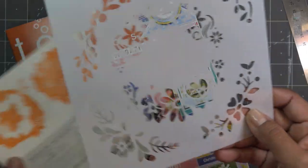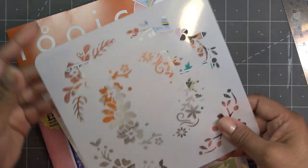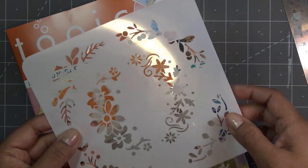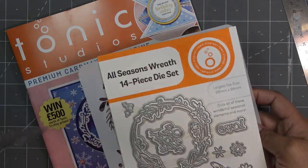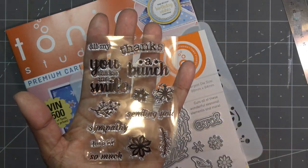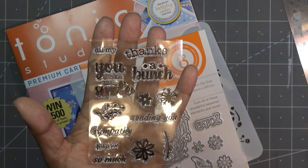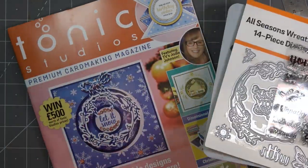Yeah, no. So you can do one side and then turn it, do the other side, so you have a perfect circle or a wreath. And then all these guys would do the same thing, or just like a garland under the wreath, or however you want to use them. But really cute. And then we have our little stamp set. It's just accenting the same kind of things that are in the dies. Thanks a bunch. You make me smile. All my sympathy, sending you lots of so much.